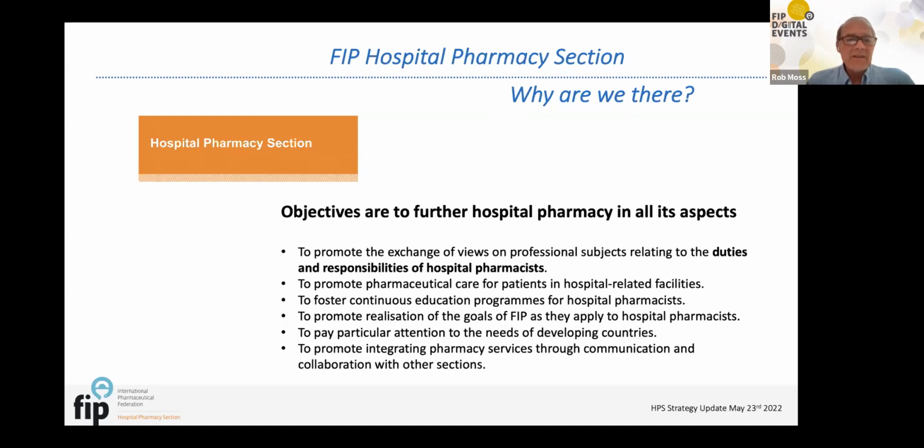Another important point is the one but last bullet point, to pay particular attention to the needs of the developing countries. I like to look at it more specifically as low and middle income countries and high income countries, but really it is also there to exchange information and to help further the profession, which can also be the other way around. If we look at examples from, say, Rwanda, high income countries can learn a lot. But it's about exchange of information. And this is all what the hospital pharmacy section strategy should be about.